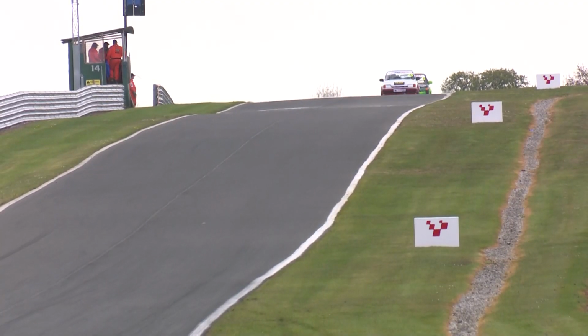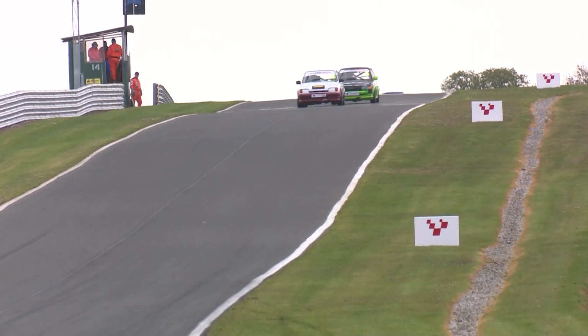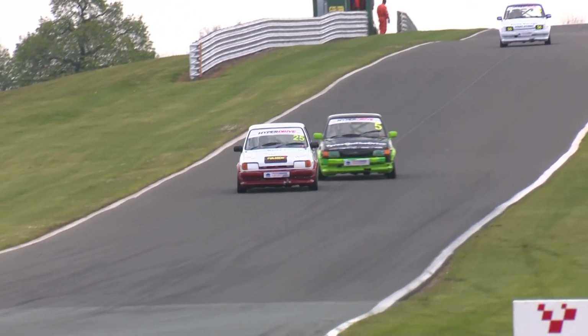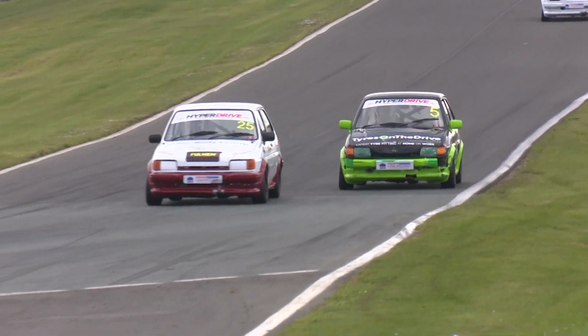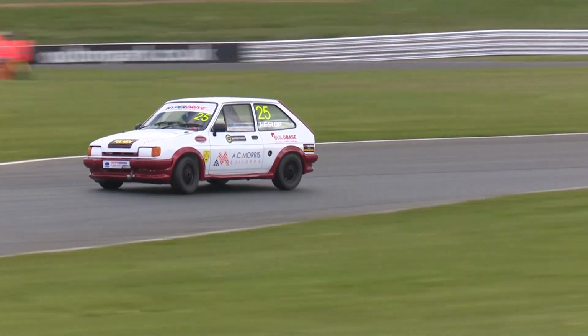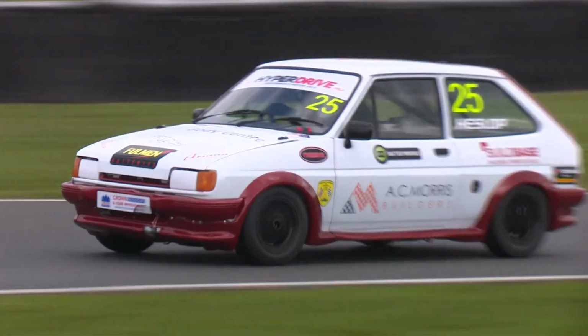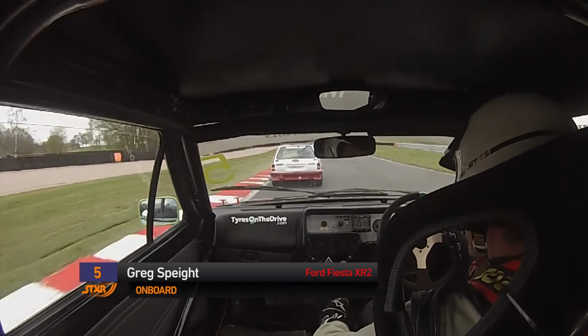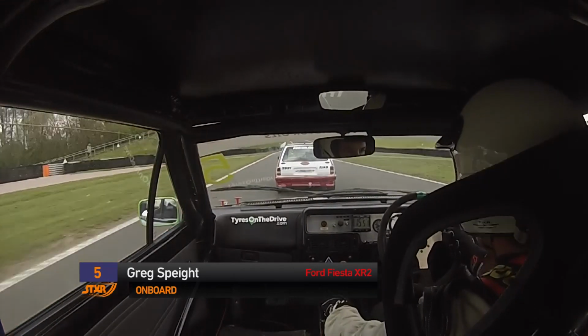Now, will Heslop go defensive? The answer is yes. Moves to the inside. Spate goes with him, looks one way, then looks the other. Trying to distract Heslop into a mistake here towards the last half lap on the Oulton Park Island circuit. So only a few more corners to go and Heslop can hold on for a victory, but Spate will throw everything at him, including the kitchen sink, to make this move stick.